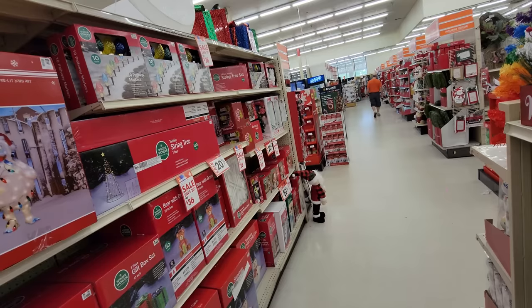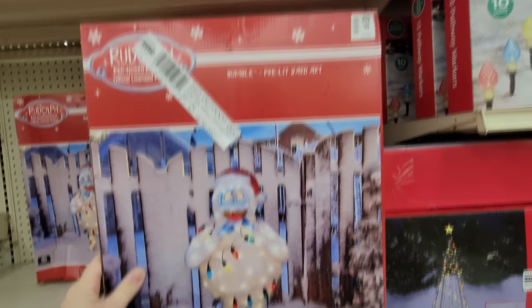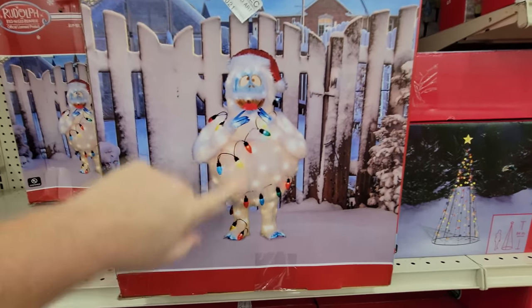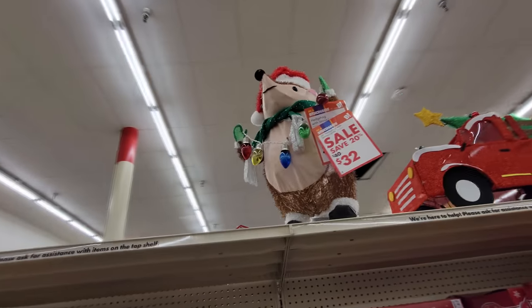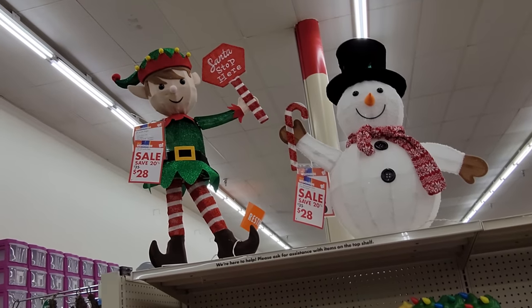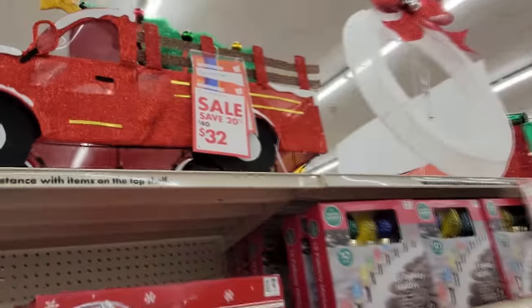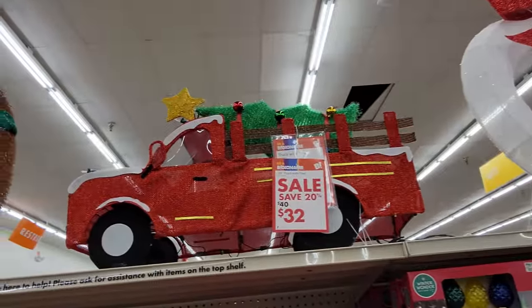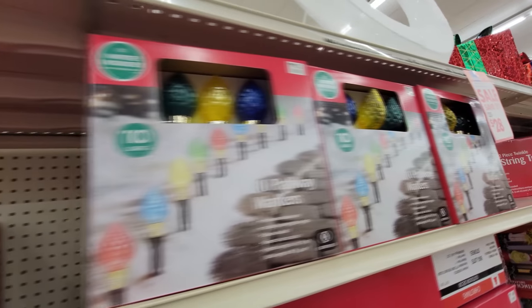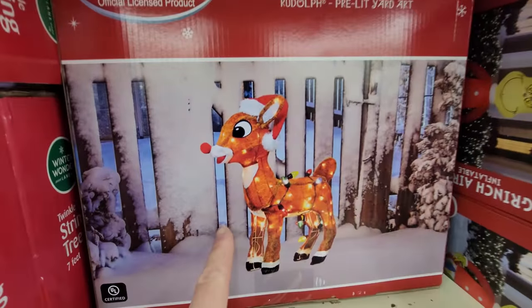Hello, gnome. We're getting to the inflatables down here, but look at this. First, I noticed Bumble, a pre-lit yard art display, and he's furry. I'm surprised they don't have any of them set up here. However, they do have this hedgehog, and we have an elf and a snowman up here. Look, his sign says Santa, stop here. And of course we have the red truck with the Christmas tree in the back. Gift box sets. We've seen some of these over by the trees that were set up there. Pathway markers. A little drummer bear. Oh, and we have Rudolph too. I didn't see him set up anywhere.